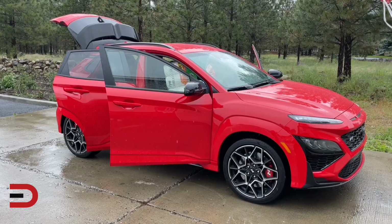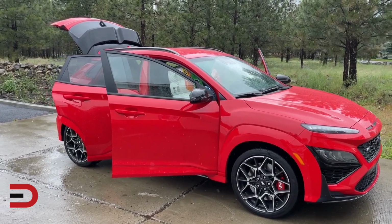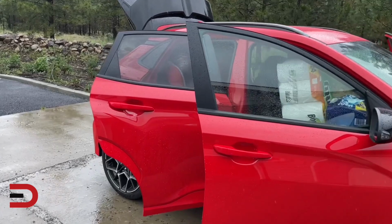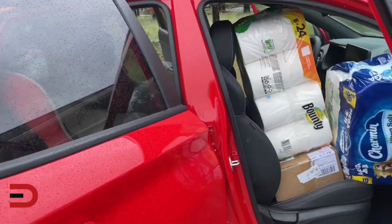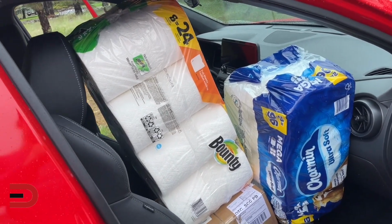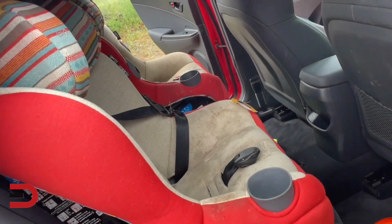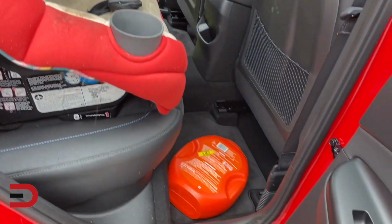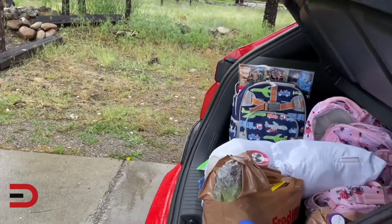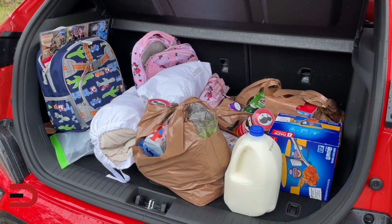Sorry about that. Here's an example of how I was able to utilize the cargo with 2 kids in the car after going to the grocery store. Let me just say, this is not a family hauler. I had to put the paper towels and toilet paper in the front because I'm limited on space. Kids were in the back seat. I did put the Tide Pods on the ground, but it was tight. And then I put all the groceries here, along with some of the school bags from the other day.